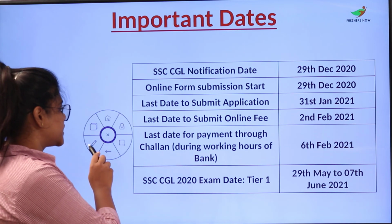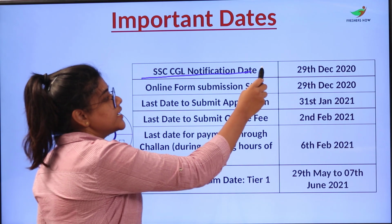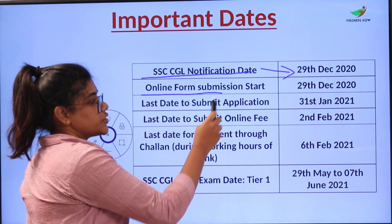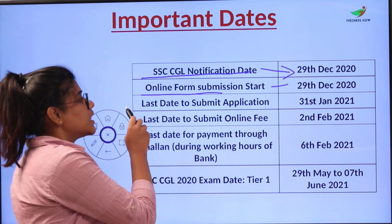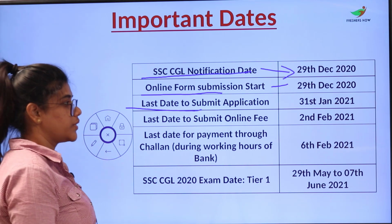Further, these are the important dates that you'd have to take note of. For SSC CGL, the notification date is 29th of December 2020. The online form submission start date is going to be 29th of December 2020. The last date to submit your applications will be 31st of January 2021.